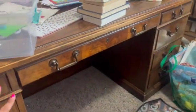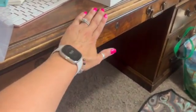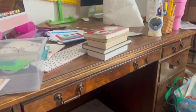This desk is, of course, secondhand. It's very worn, but it's a good desk. It's nice and wide, and the drawers are deep. So this is going to be his. He's inheriting it, and it's got these, which are really nice.